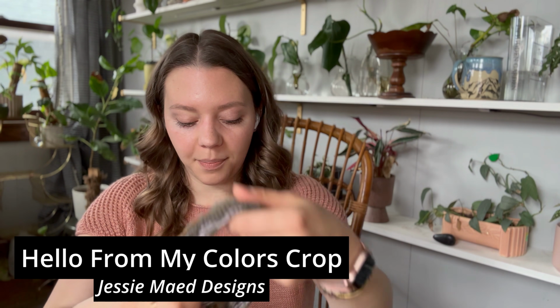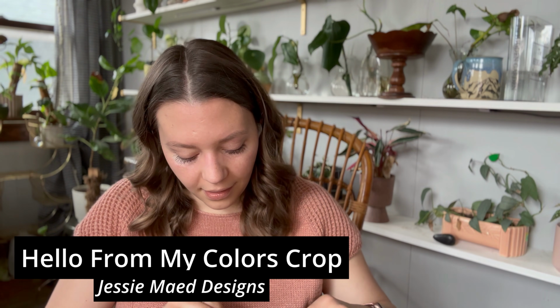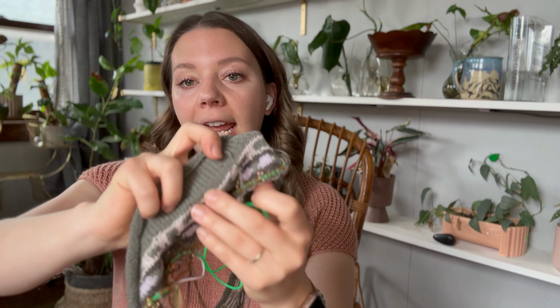All right, my second WIP is one that I talked a little bit about also in the Shop Hop vlog last week. And that is Hello From My Colors by Jessie Made. And, oh, good. I was like, did I just pull all of that off my needles? No, I have it on a barber cord. I had a little bit of a color crisis. The first colors that I had picked out weren't quite right for the vibe that I wanted. And so I switched them around and now I'm liking them.